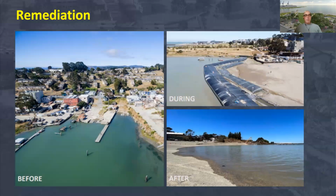Just to show remediation again, a little bit about the before, during, and after. And the after, of course, showing the clean site. And this was just before construction started.